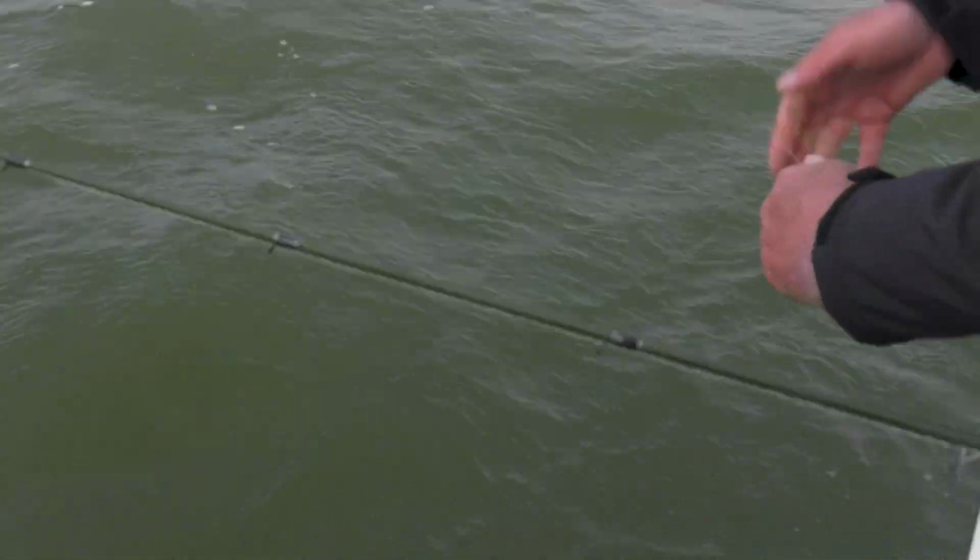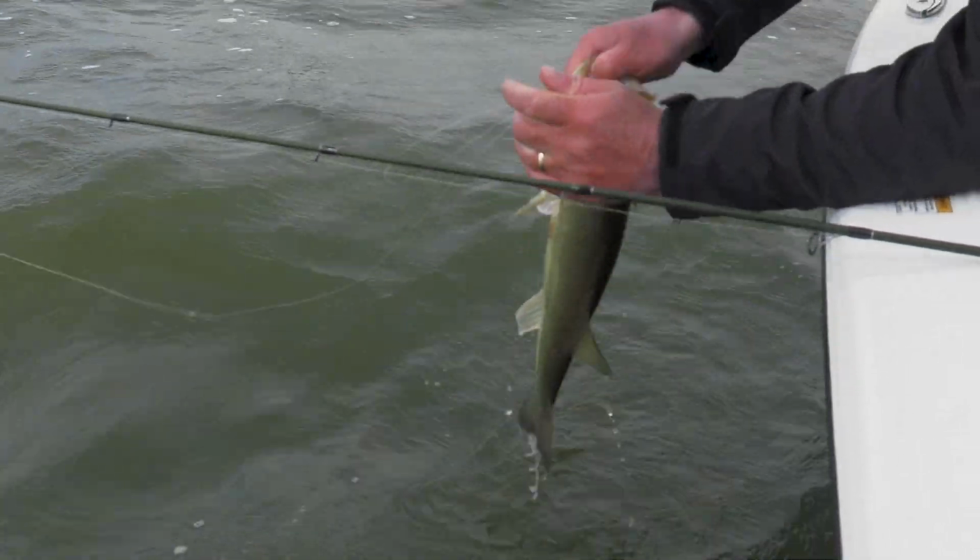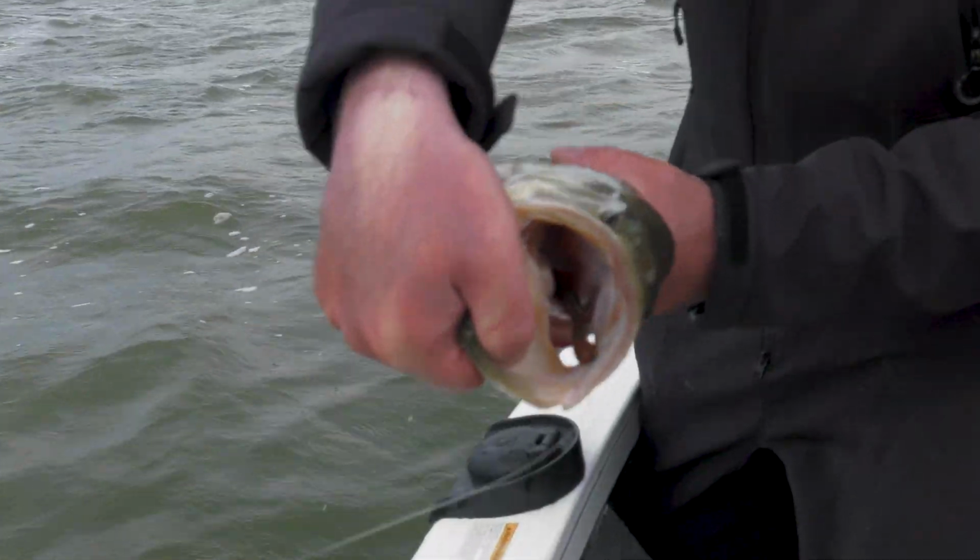These are just great fish. Oh yeah, talking about how cool that bite was. Look at that. Well, the next thing I want to do is come out here in January, see what that's like. I'm pretty infatuated with this.